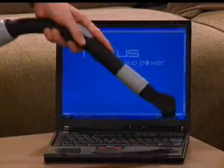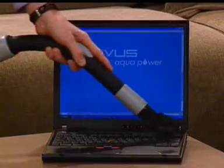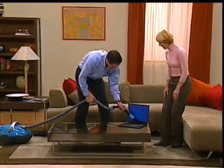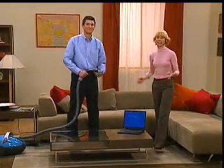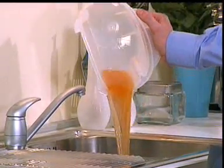And what about my laptop here? The keyboard there, very hard to get to indeed. Look at this. This is a great little tool for those hard-to-reach places in between. Oh, look at that. Getting all the dust and dirt in there, helping you reach in between the keys. Well, you see that, Karen? I have to say, the ROVUS is truly amazing. And when you're finished, you just wash it away.